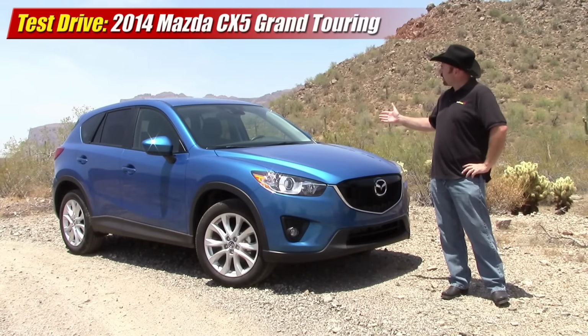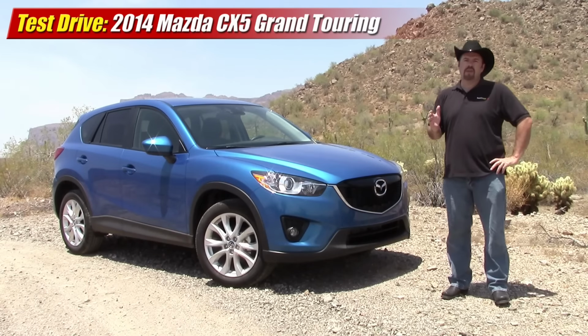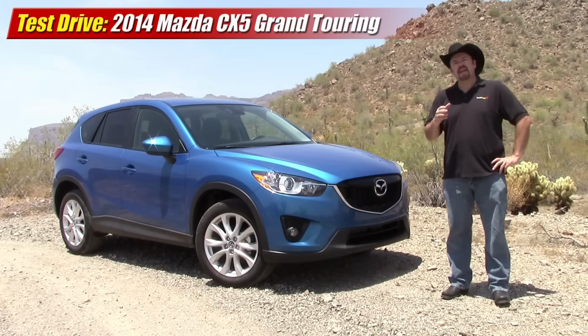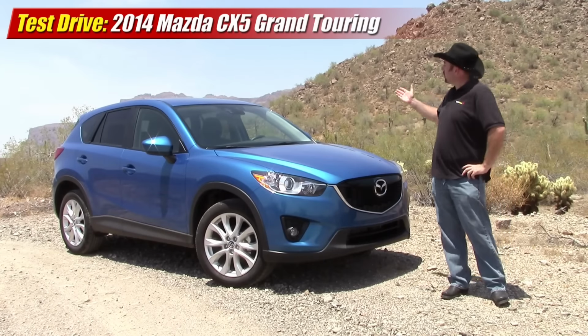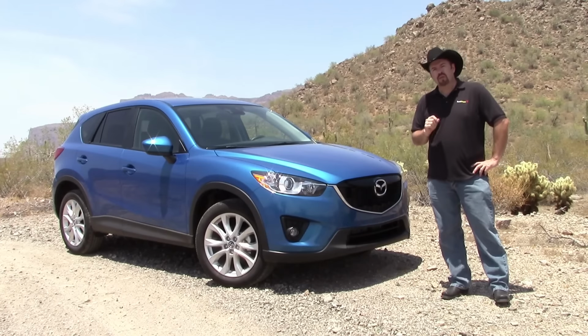This week we've got one of our old favorites, the Mazda CX-5 SUV. We've always loved the way the Mazda CX-5 drove on the highway and on the back trails out here in the Arizona Sonoran Desert. But this week we're going to take it deeper into the mountains and really get it dirty.